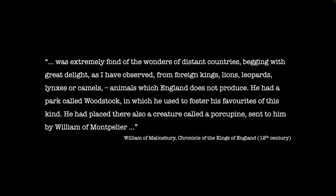The chronicler William of Malmesbury wrote that Henry, quote, "was extremely fond of the wonders of distant countries, begging with great delight, as I have observed, from foreign kings, lions, leopards, lynxes or camels, animals which England does not produce. He had a park called Woodstock, in which he used to foster his favourites of this kind. He had placed there also a creature called a porcupine, sent to him by William of Montpellier."